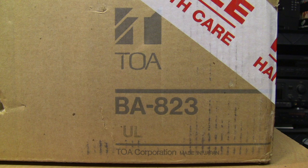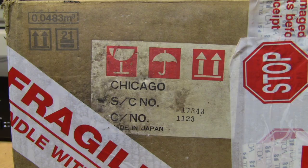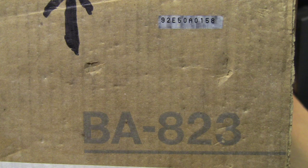It's the model BA-823. The sticker on the box says Chicago, and the seller I got it from is located in Illinois, not too far away from Chicago. And there's this other sticker here, which is probably the serial number. It begins with 92, and I have a feeling that means this deck was made in 1992.